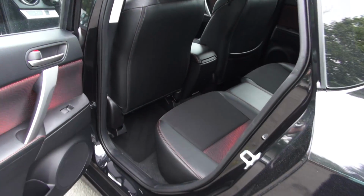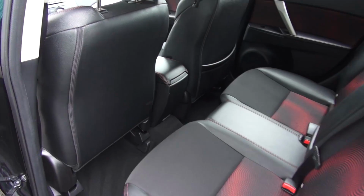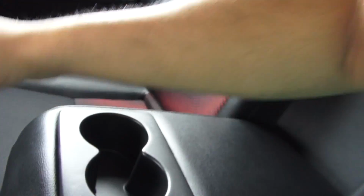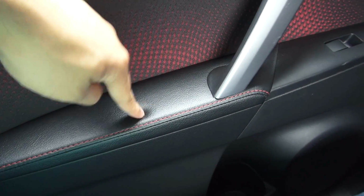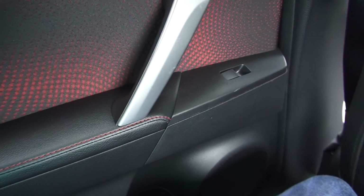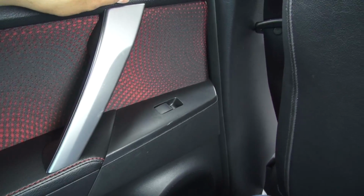Now, the back seat of the current Mazdaspeed3 is on the tighter side. But surprisingly, I think it gives you good foot space. I'm pretty short though, I'm only 5'7". No vents back here, but you do get a nice armrest with cup holders as well. And the door panels on the back seats are pretty much the same as the front, hard plastic there, but again, leather stitch right here, and it's softly padded. Kind of wondering why they went backwards on the 2013 model.